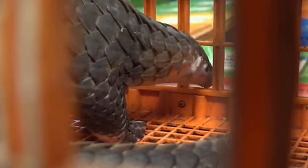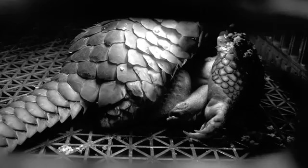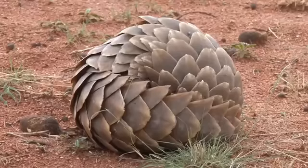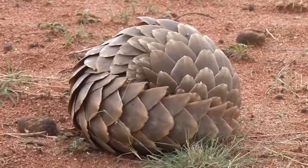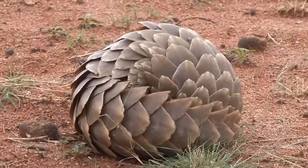Pangolins are the most heavily poached animal in the world, despite the fact that most people don't even know they exist. The pangolin is a small mammal about the size of a house cat, covered in large overlapping scales made of keratin, the same substance hair and fingernails are made of.